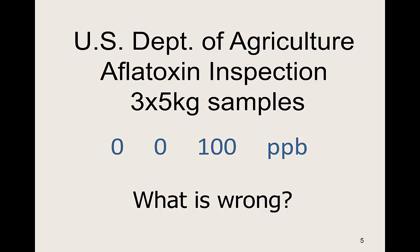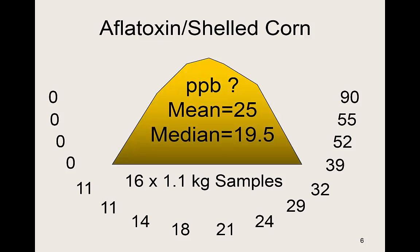And what we did was we went out and found commercial lots that were contaminated with aflatoxin, and we started out in shelled peanuts and went on to shelled corn or shelled maize, and then on to cottonseed. And what we did was we took replicated samples from the same lot, and this is an example of where we took 16 1.1 kilogram samples, that's about 2.5 pounds, from the same lot.